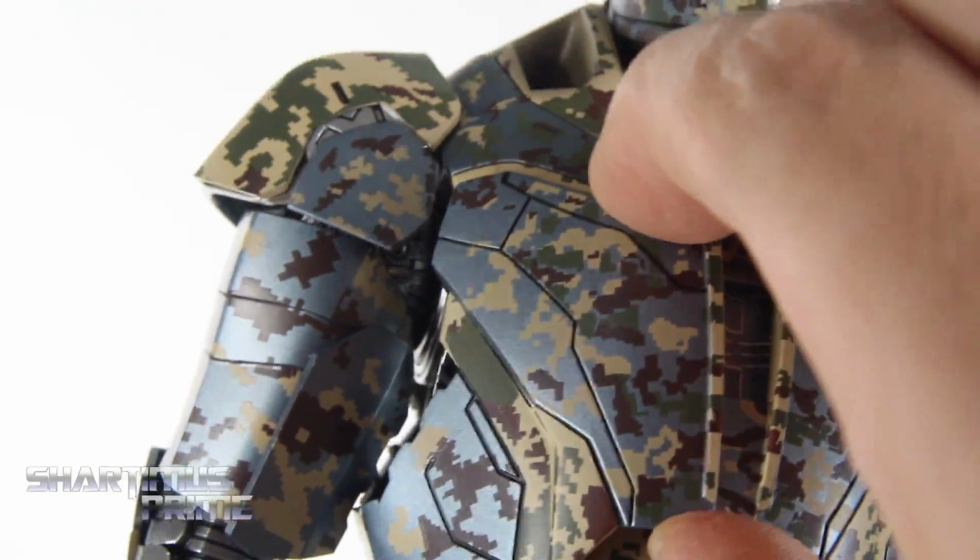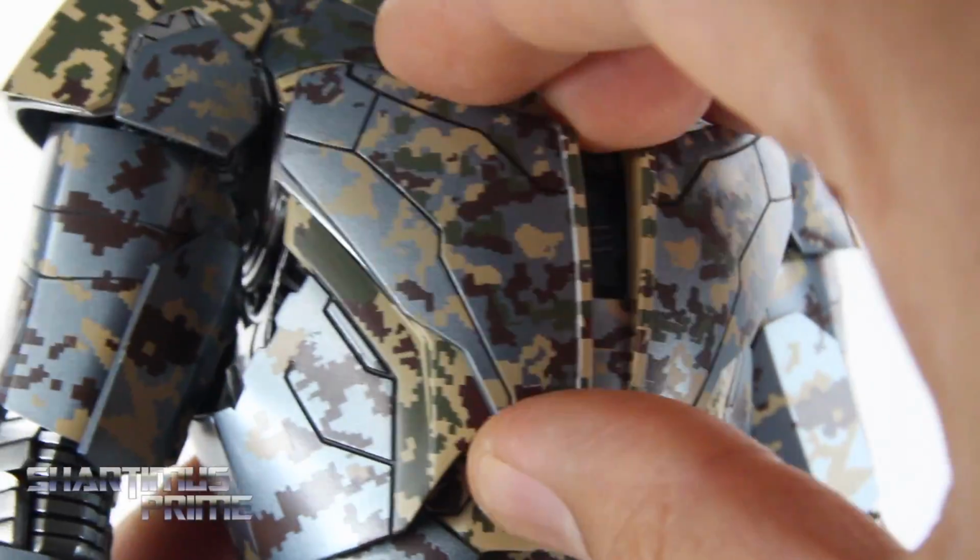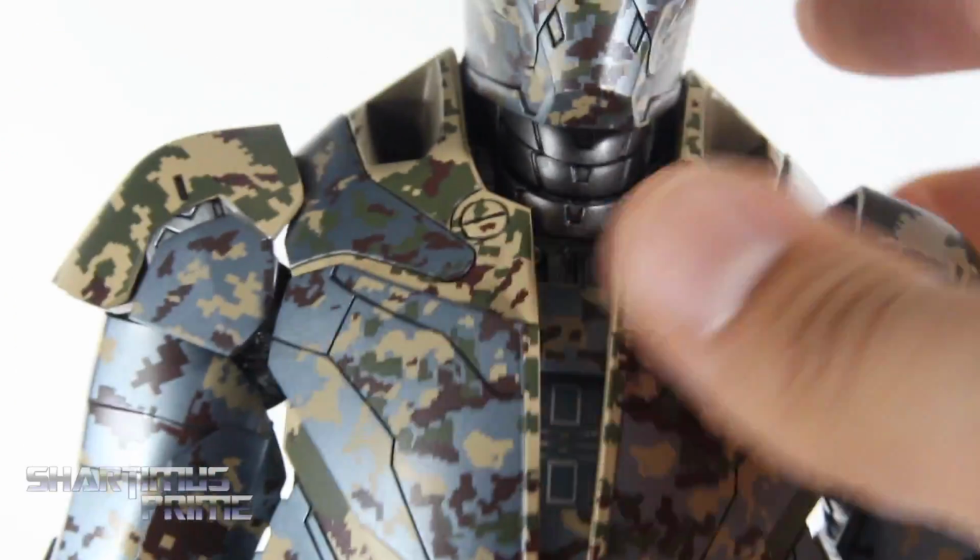I am getting a little ahead of myself, so you can take that off right there if you would like. I did have this piece come off on me, but I did glue it back together, and it's staying there just fine right now.